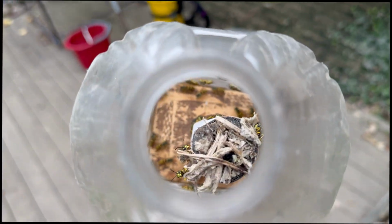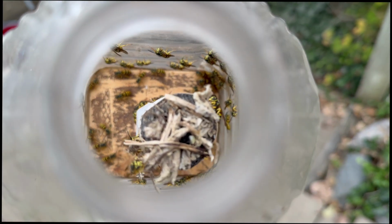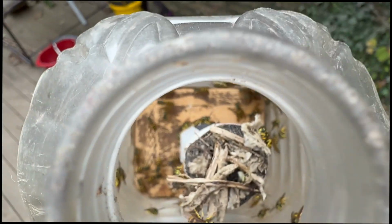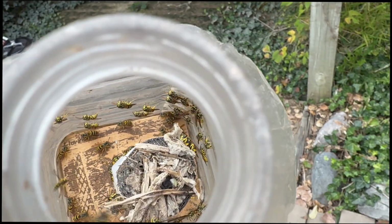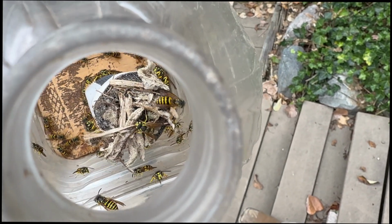This one's much slower than the Germanica. So what you see in this collection bottle is actually a different species of yellowjacket that was living under the ground in one of the flower beds at this property. This is Vespula maculifrons, or Eastern Yellowjacket. This is a very aggressive species.